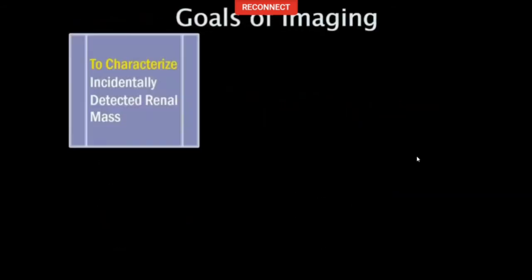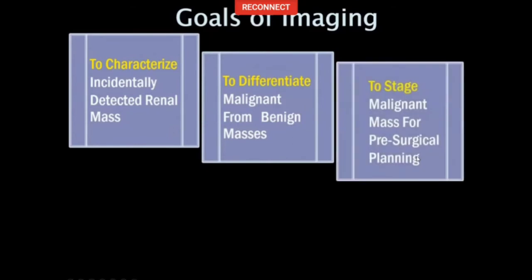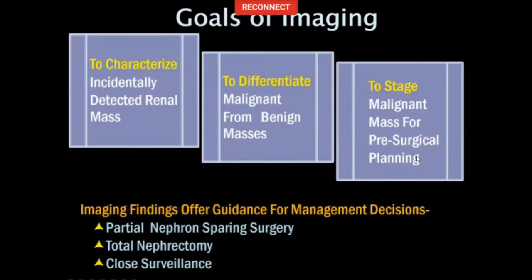So we as radiologists have the task of characterizing these incidentally detected renal masses with the aim to differentiate benign from malignant. And if a malignant mass is identified, we have to go ahead and stage the lesion. This is because our imaging findings are going to help the clinician or surgeon decide whether a partial nephrectomy is to be done or a radical nephrectomy is to be done, or the surgery can actually be done away with and the patient can be kept under close surveillance.